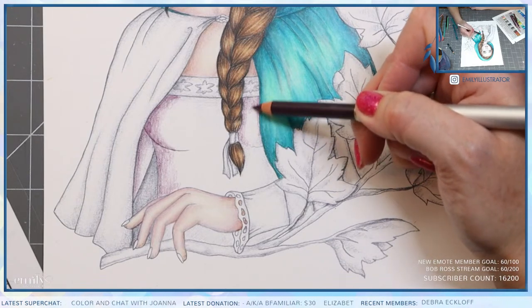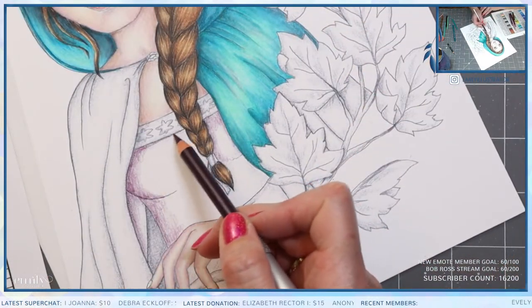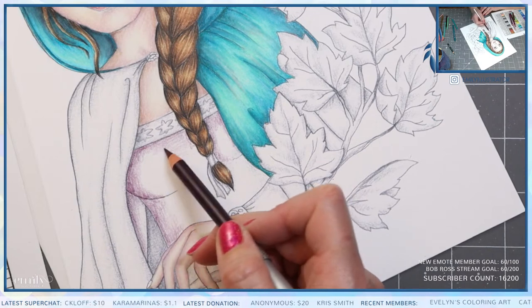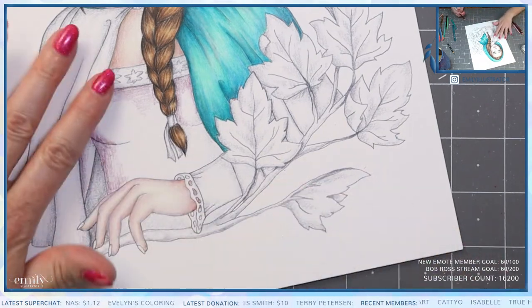Okay, so we're still just using black cherry. Turn it this way just a little bit. I tried not to make her too voluptuous because I didn't want that to be the focus of the image.